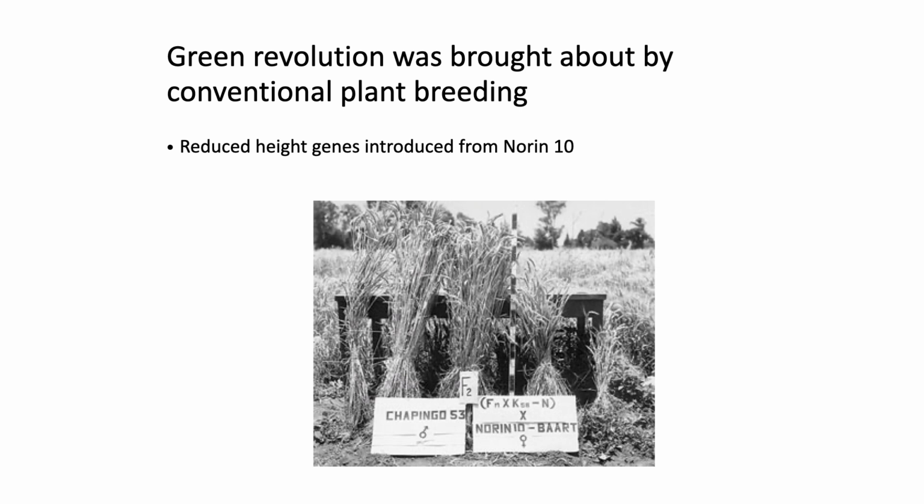The most obvious change you could see from this Green Revolution was the reduction in plant height, as I mentioned earlier. This was achieved by introducing reduced height genes in wheat from a variety called Norin 10 from Japan. On the right, you can see the very short variety, Norin 10. On the left, you can see the traditional varieties. When you cross them together, you can make an intermediate, which has this waist height size, which is really beneficial.